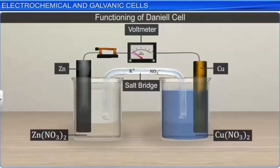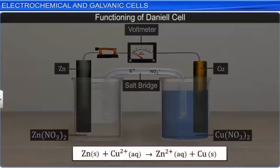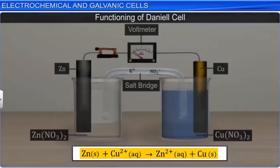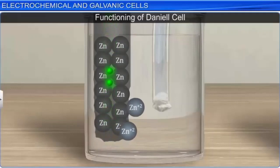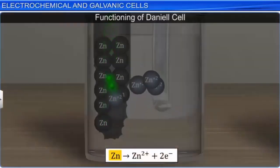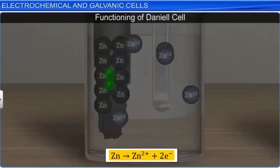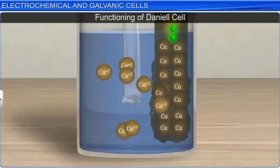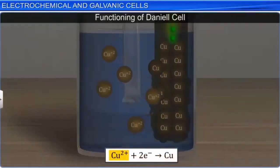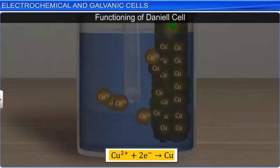The voltaic cell we've been discussing is called the Daniell cell. The net ionic equation for the Daniell cell is given here. Zinc metal reacts with copper-2 ions to form zinc ions and copper metal. Since oxidation is a loss of electrons, the oxidation half reaction has zinc metal losing 2 electrons to form zinc ions. Reduction is a gain of electrons. So, the reduction half reaction has copper-2 ions gaining 2 electrons to form copper metal.